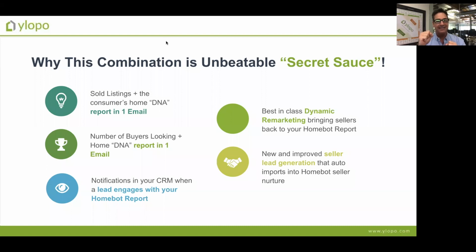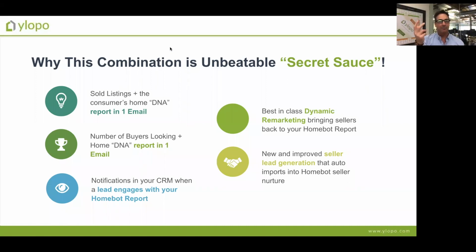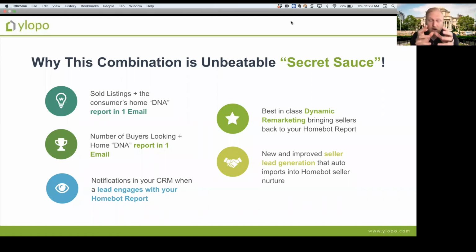Think about this, guys. Think about covert ops, CIA, right? You've planted a bug inside the home and they're always checking it. They're checking their stock portfolio. They're checking their Homebot valuation. And every time they check it, you get an alert, bam, right? Conversation starter. Awesome.